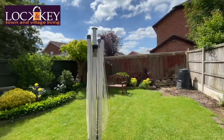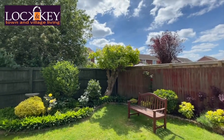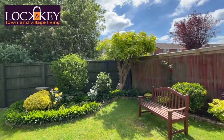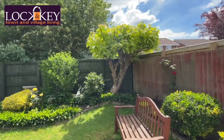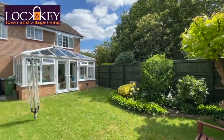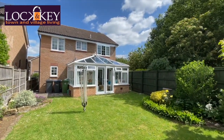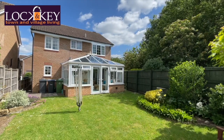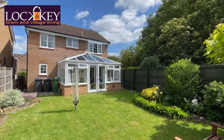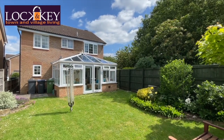And if there's anybody that knows their trees, I'm not an expert, that is a very rare Indian bean tree. So if you want to Google it, please do so. If you love your trees, an Indian bean tree. You don't see many of those, actually. So very, very nice. And let's finish it off with that rear aspect of the property. How handsome that rear is with that lovely conservatory coming out. And that's it in a nutshell, guys. Really decent detached property in Hazelwood Road.